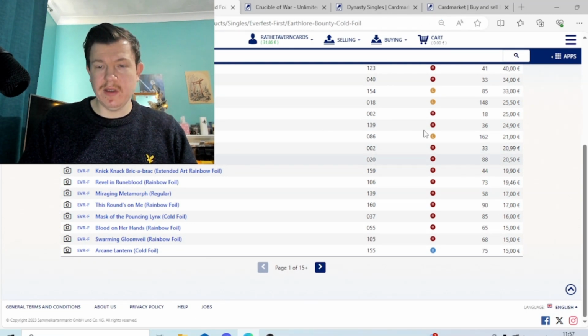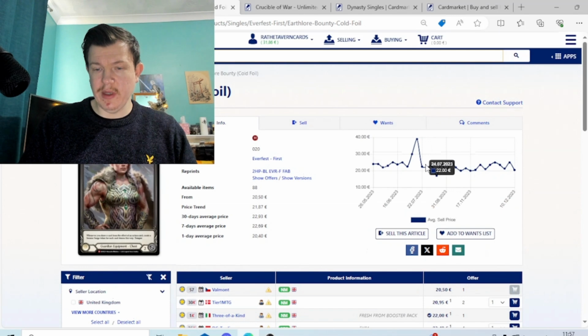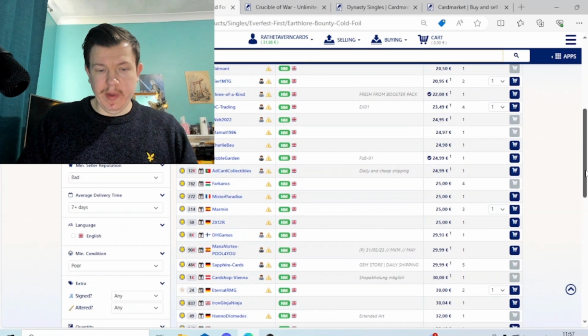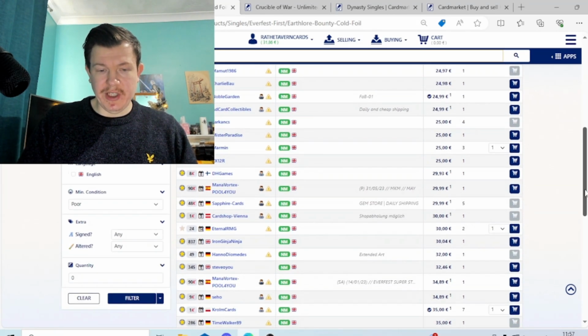Earthlore Bounty as well. I think this spiked. Yeah, this did end up spiking a little bit, but it's generally quite cheap right now. If there were multiple copies in the UK, which there isn't, the cheapest is 30. I would be looking at Seho. Look at that. 9k sales.